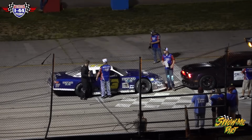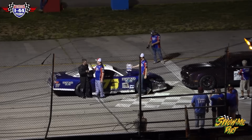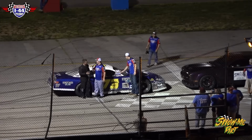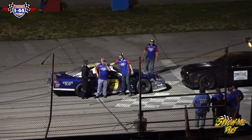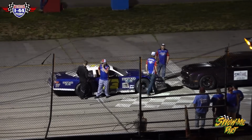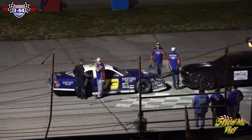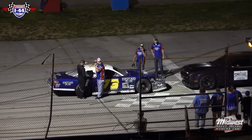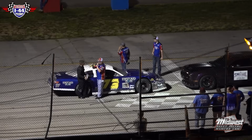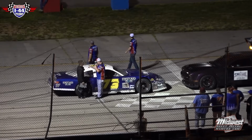First off, Trenton, you want to bet now? No, not anymore. These are one of the few that were saying, I don't think we're going to get this race in, but we got it all in. Trenton, first time ever win here at Lebanon I-44 Speedway. You set up there, you were over there, and now you're here.